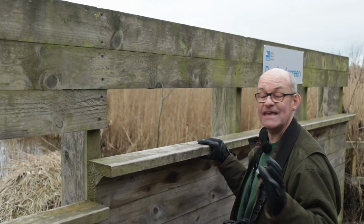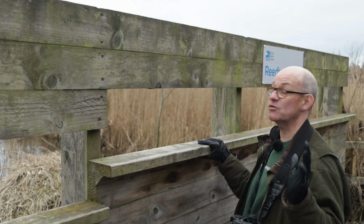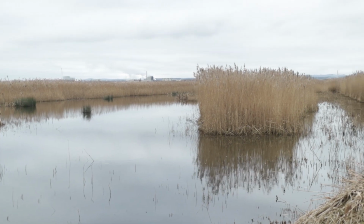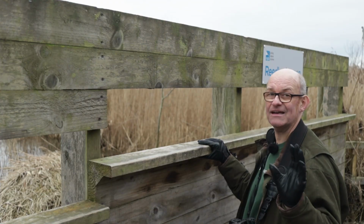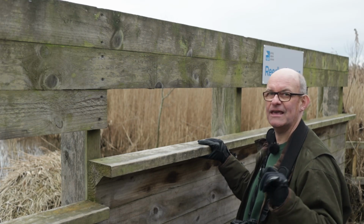So this screen just here overlooks a little bit of open water between some reed beds, but just at the moment there's absolutely no activity at all. What I'll do is I'll stay here for a little while just having a look to see if there's any activity, but just at the moment I don't think it's going to be worth staying here for too long.